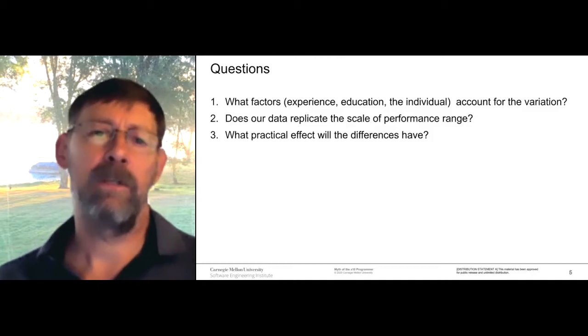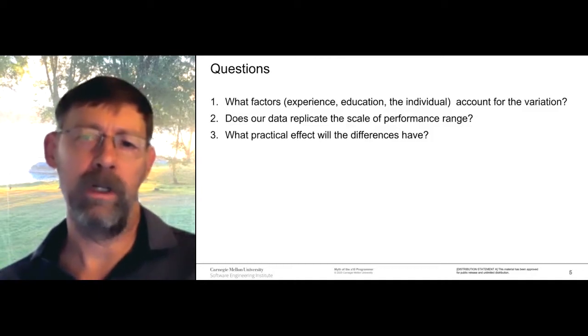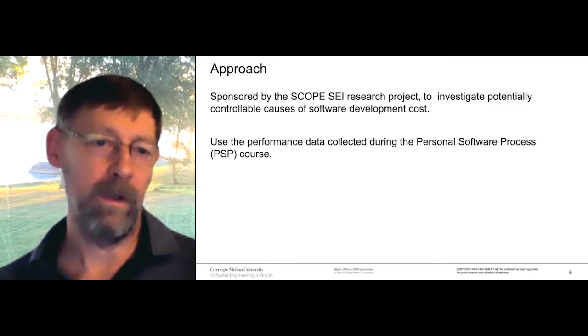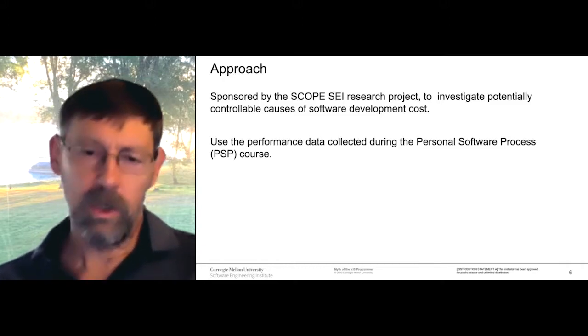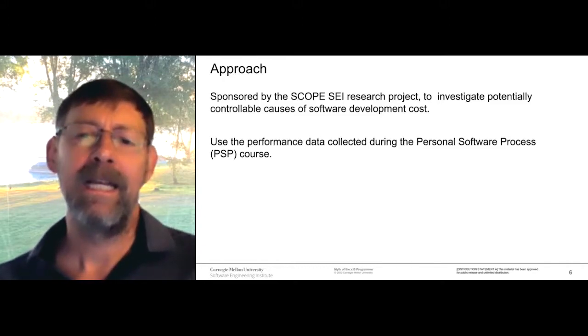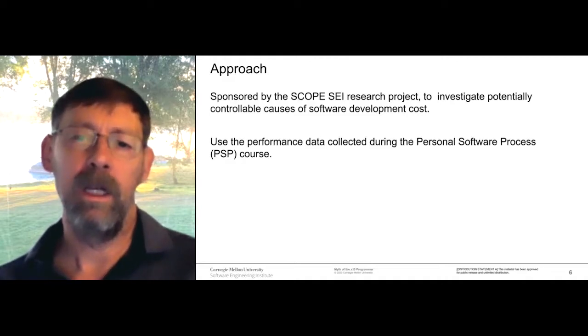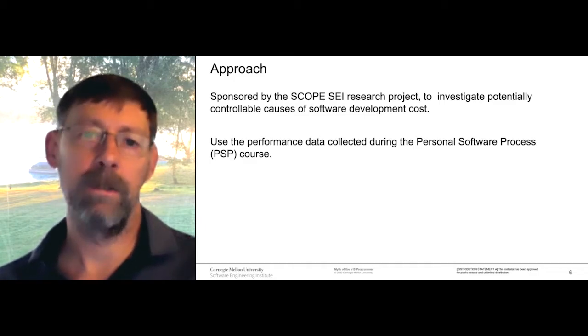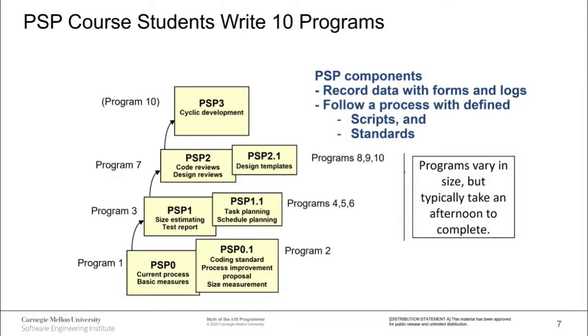We looked at this as part of the SCOPE research project at the Software Engineering Institute. We were looking at productivity rates. How does the productivity vary among the different programmers? So to do that, we wanted to look at some actual data that we collected during the Personal Software Process course that we taught for about 10 years. Everyone who took this course did the same 10 programs, or at least they programmed to the same requirements. While they took this course, they recorded a lot of data.